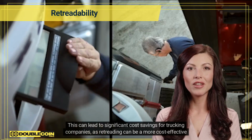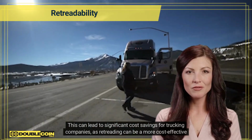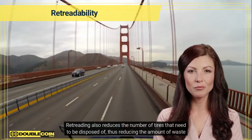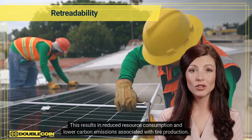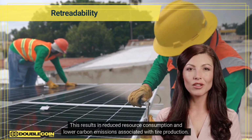This can lead to significant cost savings for trucking companies, as retreading can be a more cost-effective alternative to purchasing new tires. Retreading also reduces the number of tires that need to be disposed of, thus reducing the amount of waste going to landfills. This results in reduced resource consumption and lower carbon emissions associated with tire production.